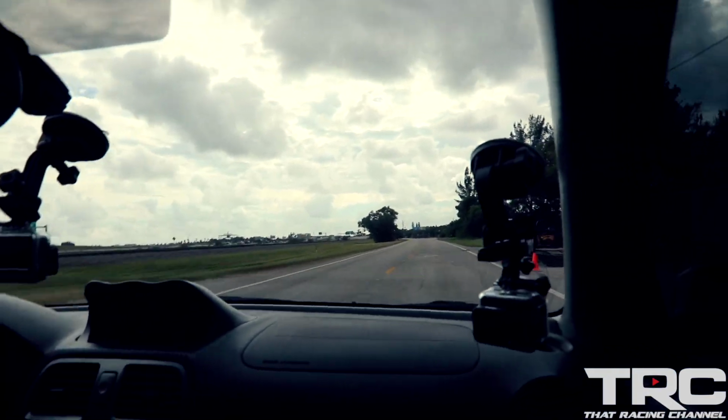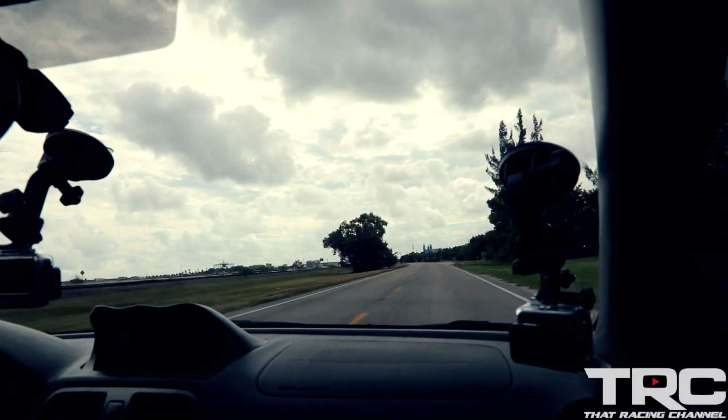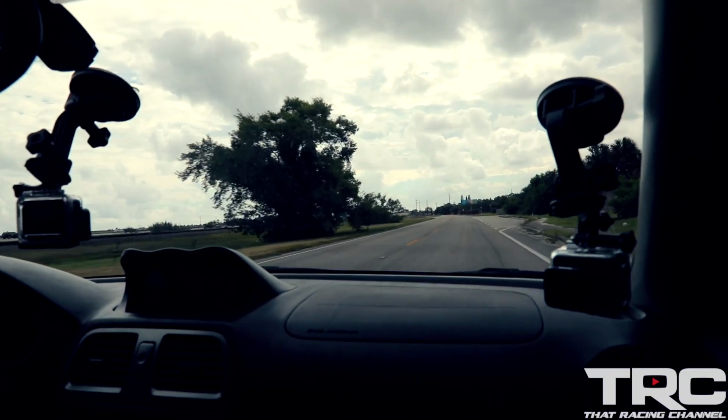Holy shit. Street tires. Oh my god, man. This thing is wild. This thing is wild.